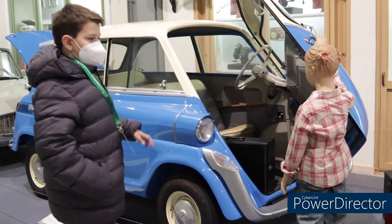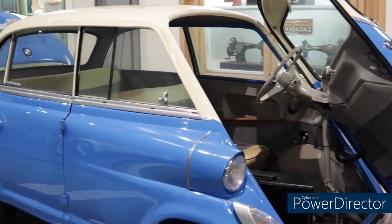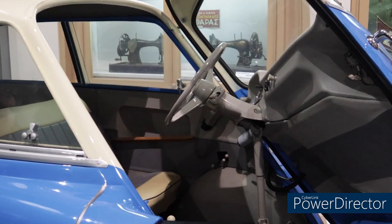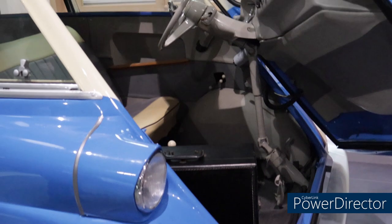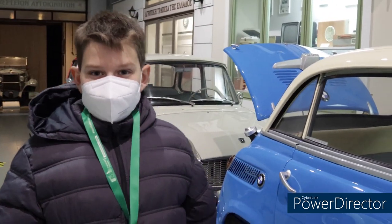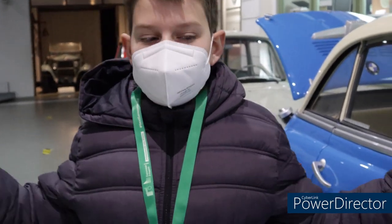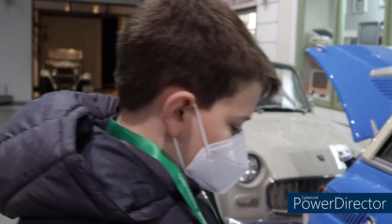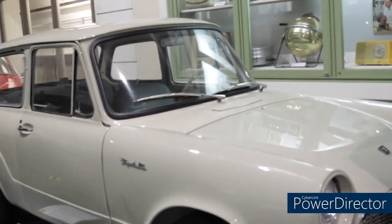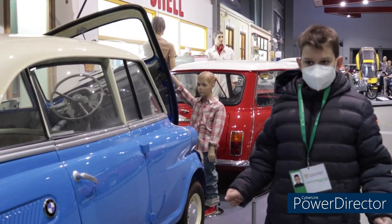Now, we have the very famous and unique BMW 600, manufactured from 1957 to 1959. It helped many people cross the Berlin border, the Iron Curtain, the Berlin Wall. You can name it whatever you want. It is a larger version of the front door bubble car.